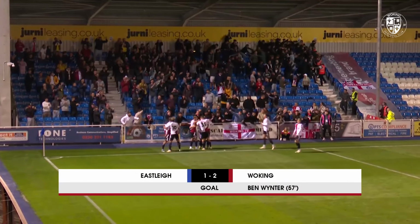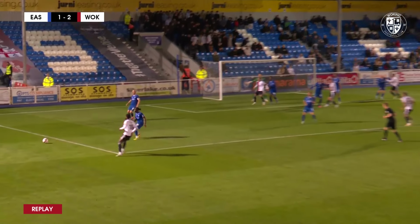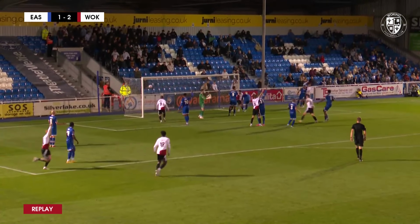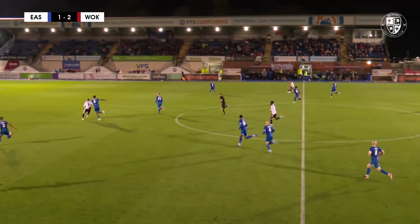And despite trailing by a goal in the first half, they've come from behind. And it's Eastleigh 1, Woking 2. Yeah, and I'm trying to work out who got the final touch there, but it was a well-worked move. Lovely little poke out towards this near side.